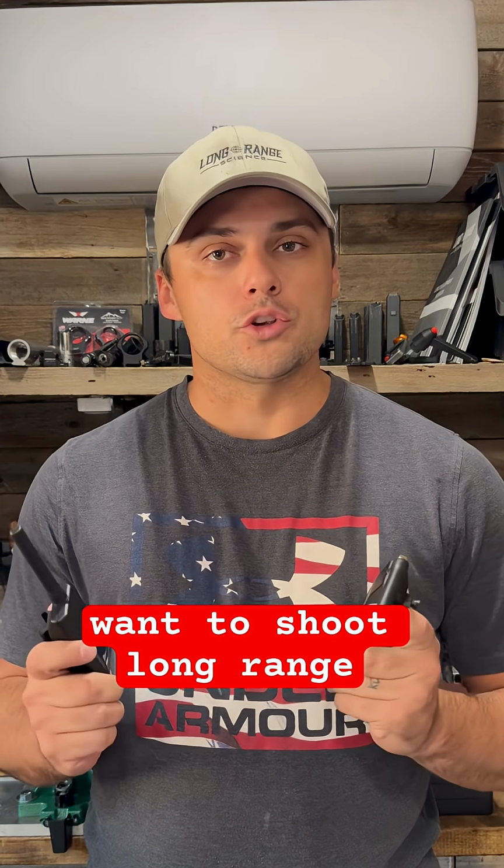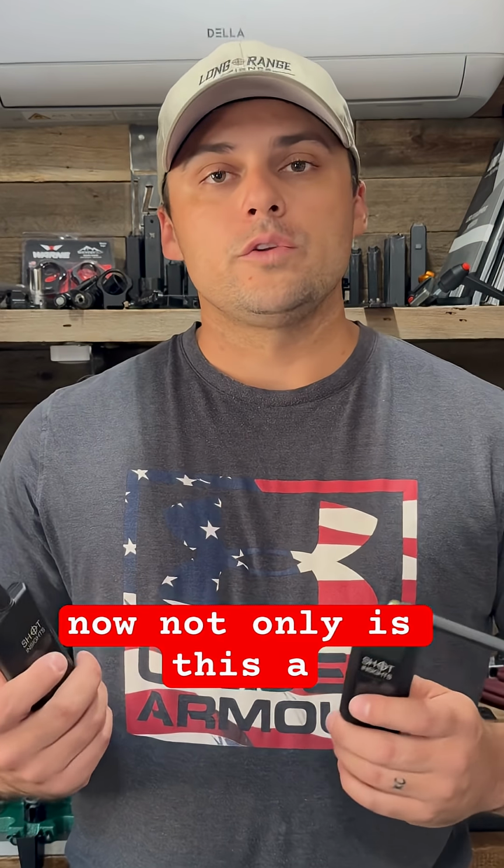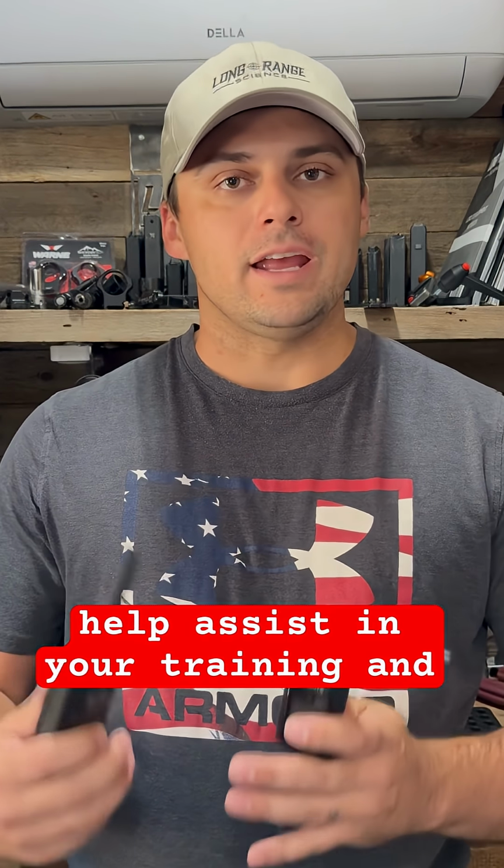Do you shoot long range or want to shoot long range? Well, then you need to check out the Shot Collar system from Shot Insight. Now, not only is this a hit indicator, but it's also a data collection system that can give you feedback and input and help assist in your training and your holdovers.